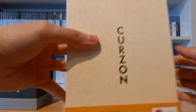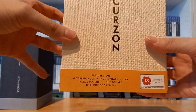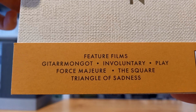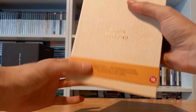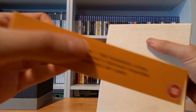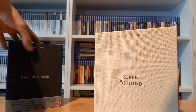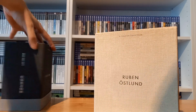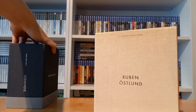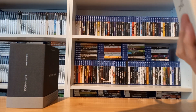So as you can see, it's the same texture. It has this really nice, like cloth almost texture to the box set. It's really nice. So this one is not nearly as big in terms of content, but still the same quality. Let's take the band off. So this is limited to 1,000. What about the Von Trier one? It doesn't say if it's limited to something. No, it doesn't. Well, maybe it isn't limited. I hope it isn't, because everyone should look into getting this box set. I think it's fantastic.